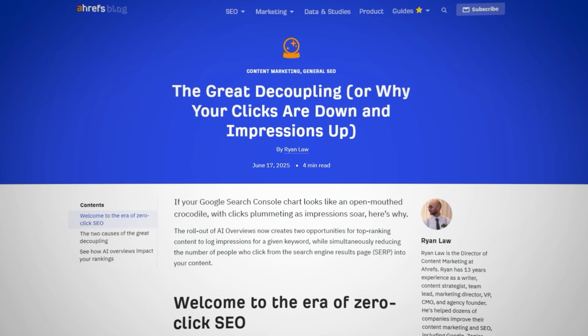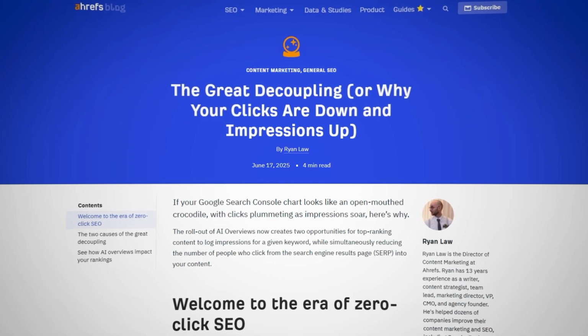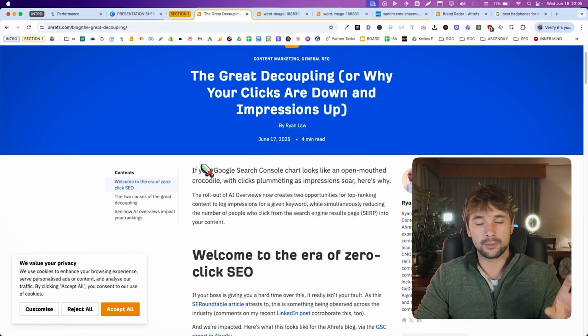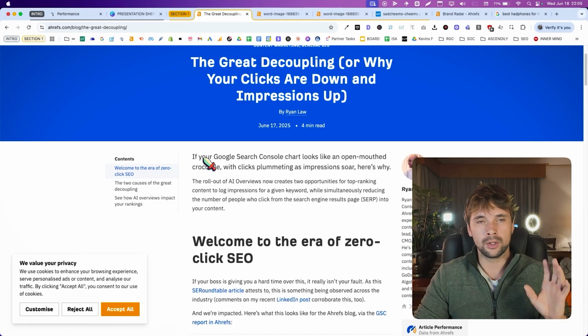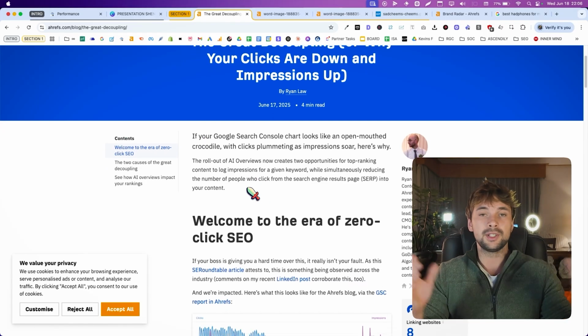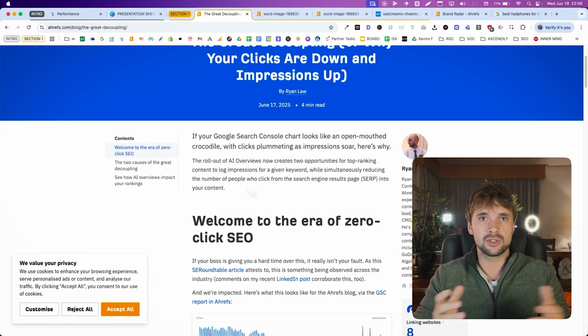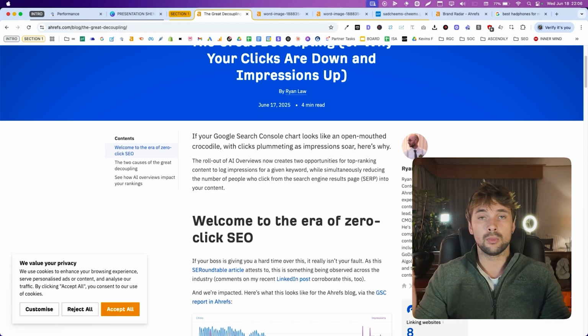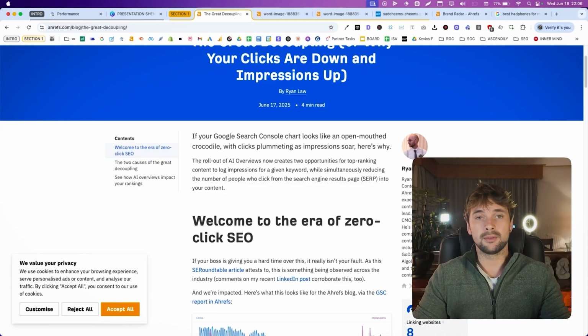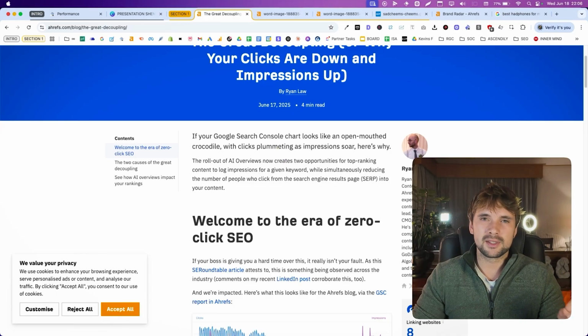Ahrefs recently released a new article called The Great Decoupling, written by Ryan Law and also Darwin Santos. And this is basically a great read if you're wondering why your impressions are up but your clicks are down. So think of it in this way, right? For years, if your product or collections showed up in more searches, you got more clicks, and more visibility always meant more website visits and conversions. But in early March in 2025, something fundamentally broke.